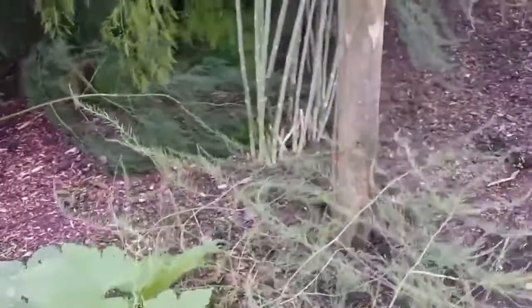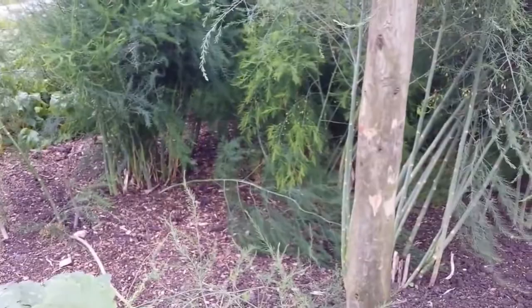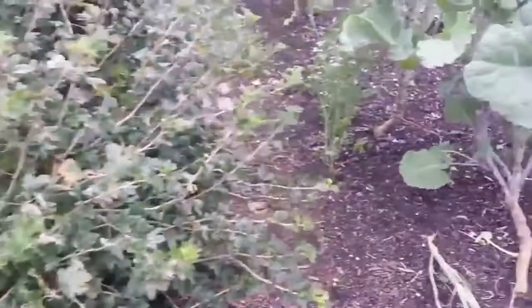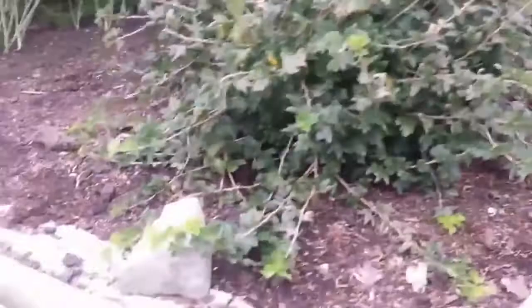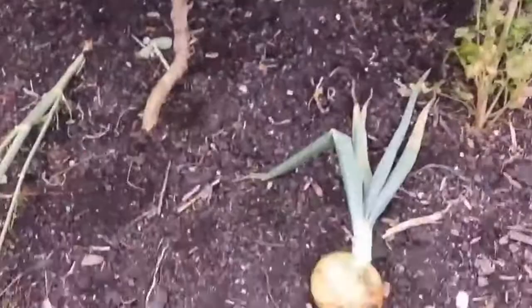Probably I should have asked Charles to talk over this. When I was talking with him, I should have filmed it. But Charles has had some videos explaining what he is doing. But seeing the vegetables first hand, for example, this gooseberry, something else. Look at this. And this giant onion, just lonely here.